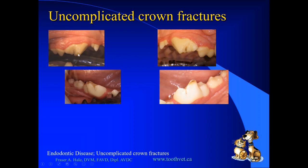And they all have about the same amount of damage. There's enamel loss and exposure of the dentin and staining of the exposed dentin, but there was no actual pulp exposure, no hole that I could stick an instrument into to get into the pulp chamber. And so we see this sort of coronal damage on dogs' teeth very, very commonly.